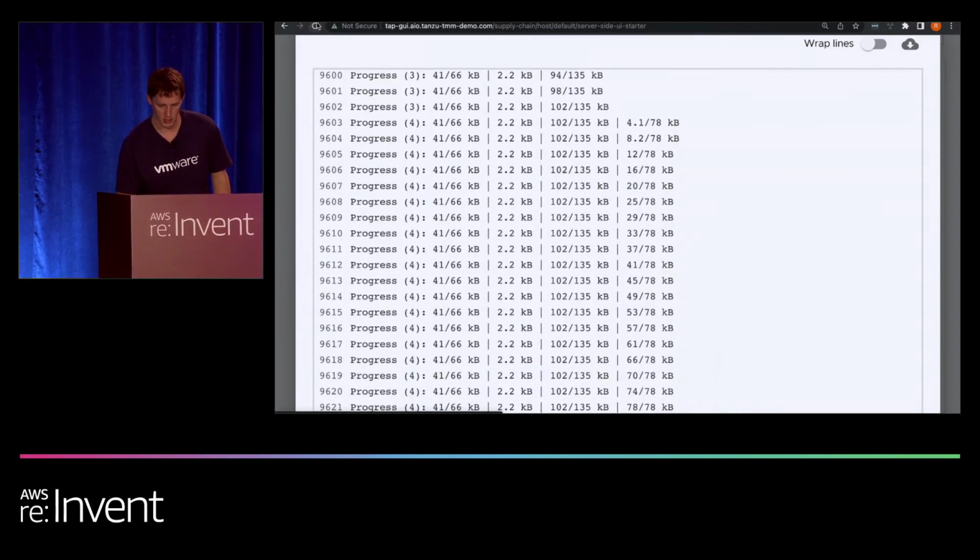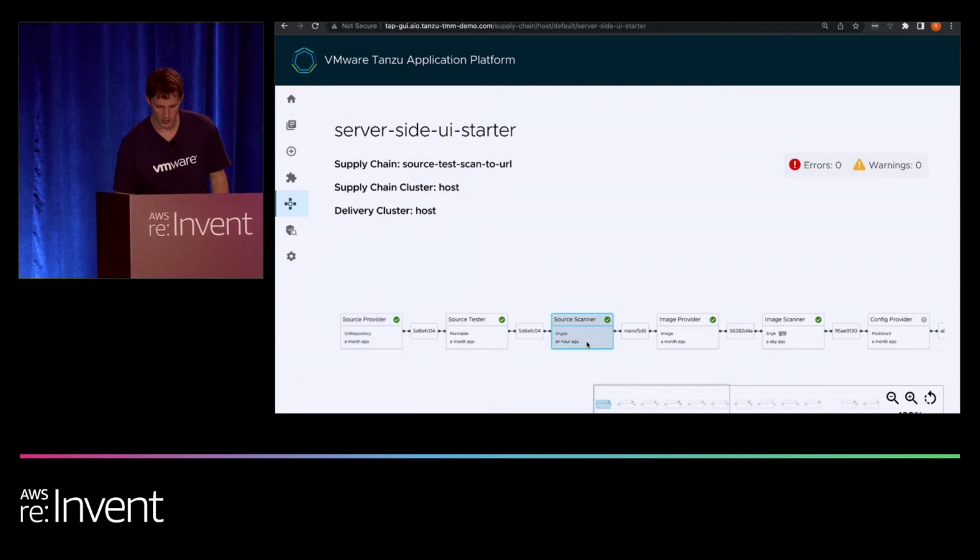And let's hop back up here. Sorry, this zooming has really messed me up.